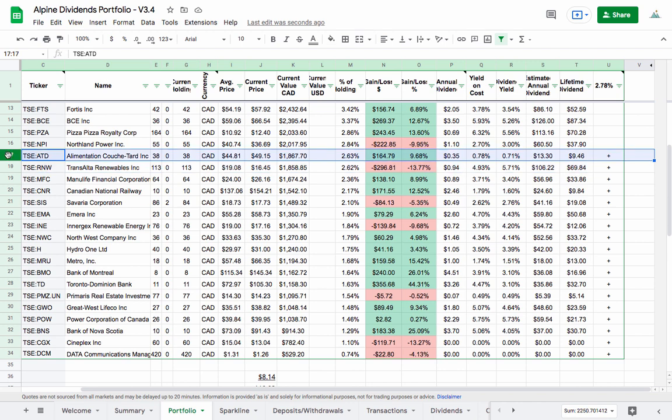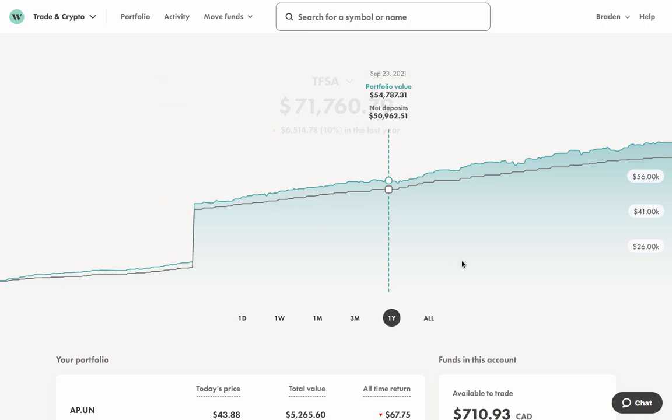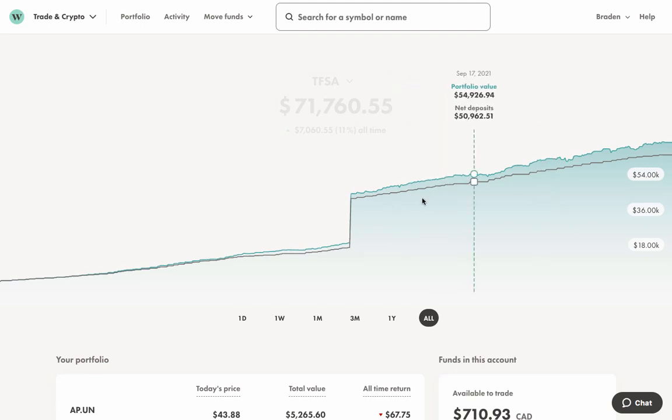Let's jump into Wealthsimple Trade again and take a look here. What do we got in here, actually? I never really look at these charts, but they're kind of interesting. You can see a slightly different view because the spreadsheet doesn't show this, but just a nice little staircase going up. You basically want to be seeing this green line expanding above the gray line, showing you that you're making nice gains as we go.